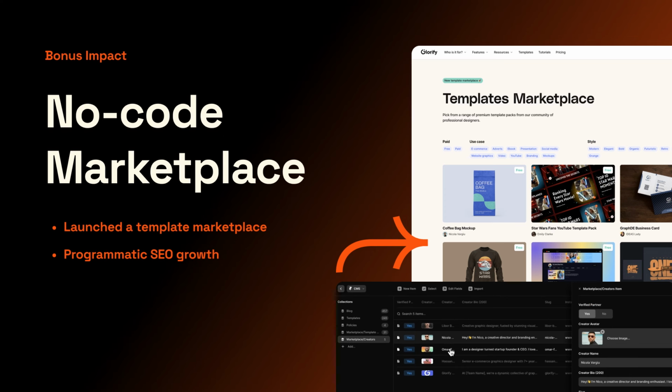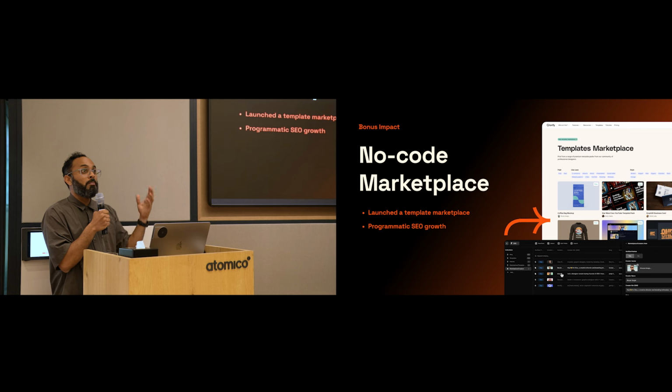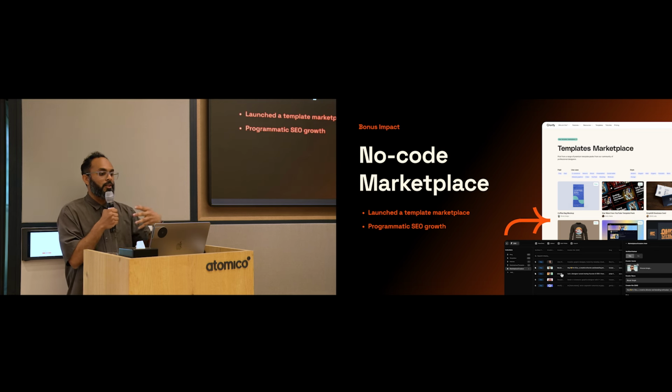And a bonus impact is that we launched a no-code marketplace, which is super cool. Now, this is something we always wanted to do before Framer, but we avoided it because the development was going to take too much time and we had bigger priorities on our application. But with Framer, we did it by ourselves without code by combining two CMSs, one for the creator, one for the templates themselves, and connecting those two.